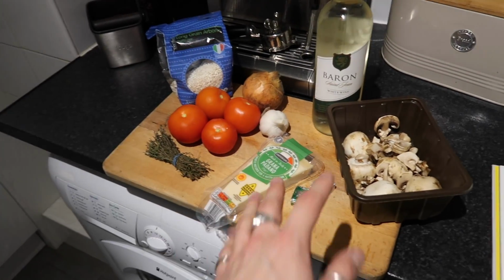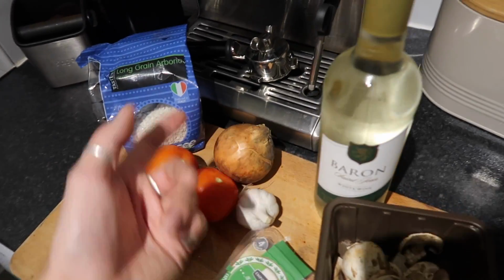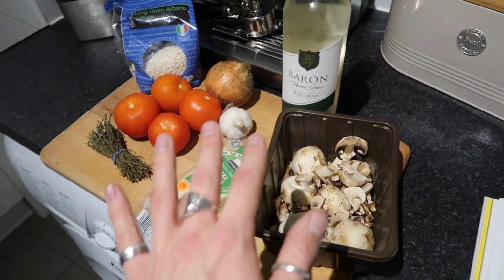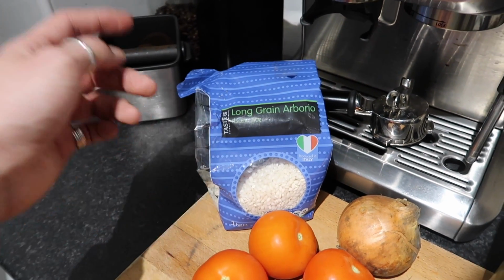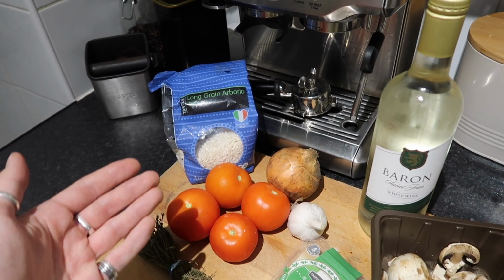I roughly know the measurements when it comes to risotto. Plus we're customizing it slightly. We aren't using fennel, we're just gonna use an onion, and we're gonna add some mushrooms as well. So we're changing it somewhat, but we're gonna use the basis of Jamie's recipe. So to serve 3 people, you're gonna need 225 grams of risotto rice. If you do want to do 6, I'm going to link the recipe down below so you can follow it exactly.